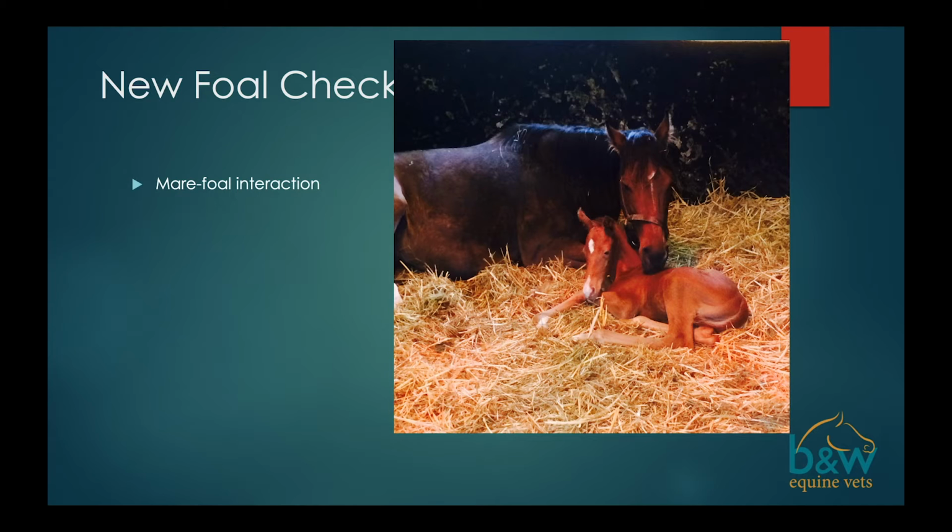So what do we look for? The first thing is that mare-foal interaction, which I just discussed with that video, and you can see here again, mare and foal very relaxed, but the mare still having a protective eye over her foal, happily lying next to the mare and seeking some comfort. So that mare-foal interaction, as already said, is important.